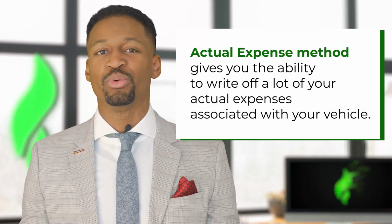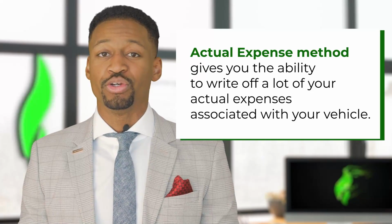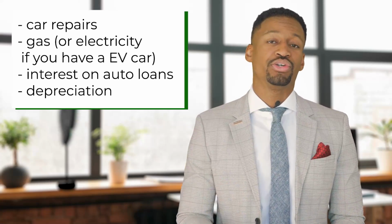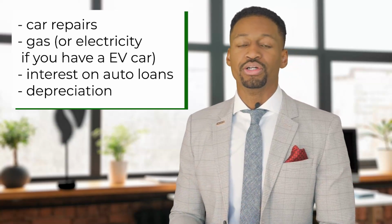So for example, if you drive 10,000 miles while conducting professional real estate activities in 2022, then you could deduct $5,850 from your income. The other method is the actual expense method, which is a little bit more complicated, but it gives you the ability to write off all your actual expenses associated with your vehicle. This could be things such as your car repairs, your gas or your electricity if you have an EV car, interest on your auto loans, depreciation, and that's just to name a few. And as I mentioned earlier, depreciation can have a huge impact on your income, and you can take depreciation on your vehicle.